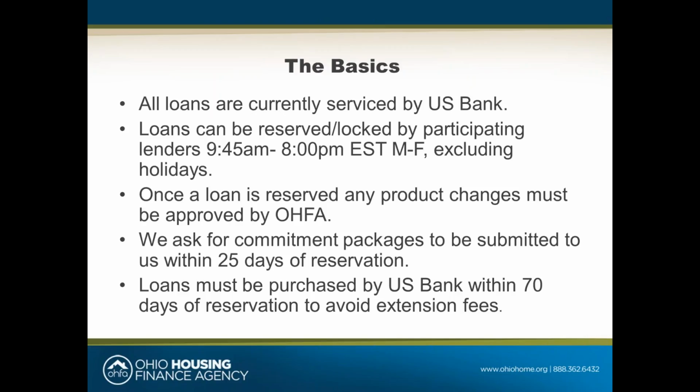All of our loans are currently serviced by U.S. Bank. You can reserve a loan, which locks the rate, from 9:45 in the morning to 8 o'clock at night, Eastern Standard Time, Monday through Friday, excluding holidays. Once the loan is reserved, any product changes must be approved by us. We ask to receive commitment packages within 25 days of reservation.